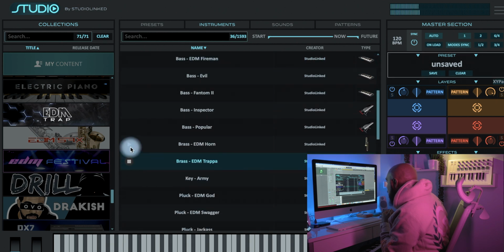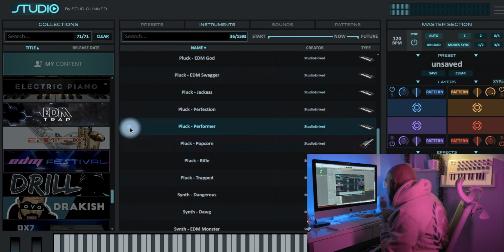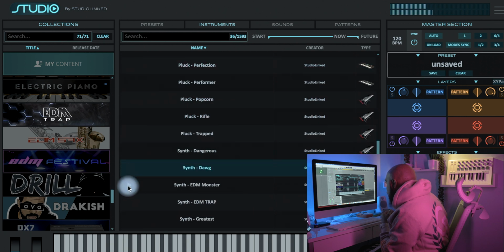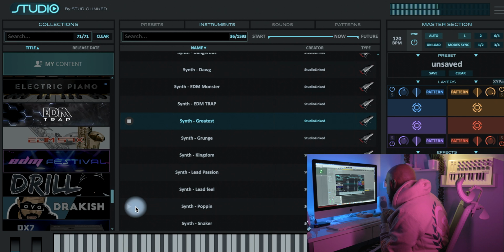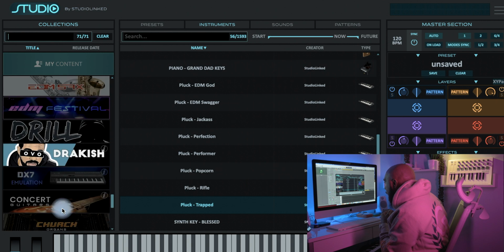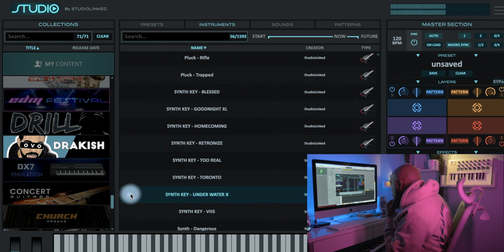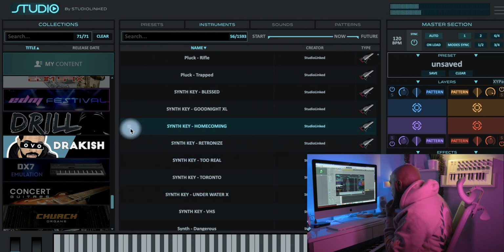Bass. EDM brass. Oh, this one is kind of dope. This synth trap. This synth right here is kind of dope. They got a Drake-ish pack. So I guess it has Drake-ish type sounds that you can use melodically. Lots of sounds that you can use.